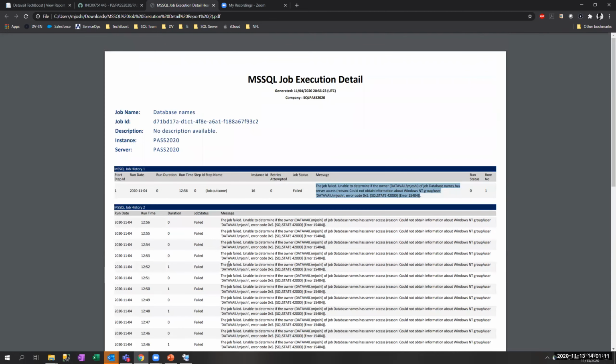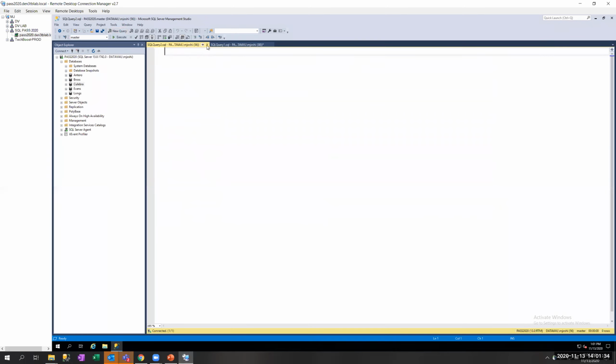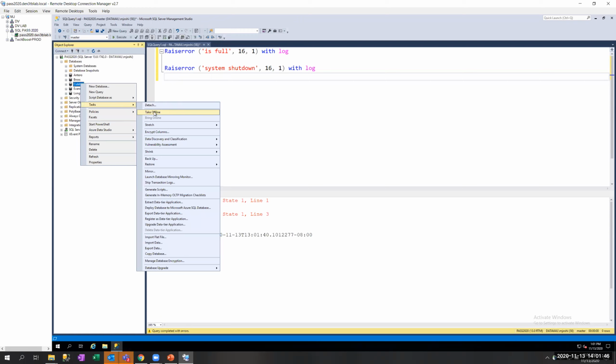The report comes automatically. So what I'm going to do today, in front of you, I have a server. I'm going to create some alerts for you, and this alert will be available in Datavail ServiceNow immediately after we create it. So I'm going to forcefully put this error into the error log. Sorry, I'm going to execute this one. So I forcefully ran this one, and also I'm going to take this database offline.